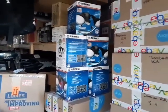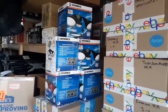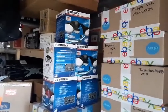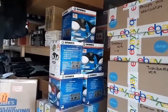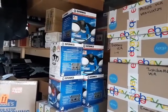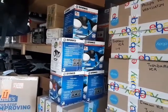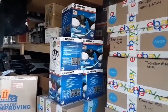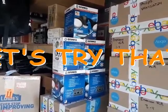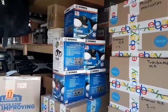These were a Walmart retail arbitrage item, probably from last October, when Lowe's or Home Depot or Walmart or whoever puts stuff on clearance. People like me will go out and buy it up. Then they immediately take it home and list it. Then it's that proverbial race to the bottom.